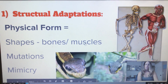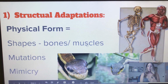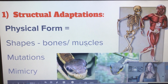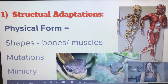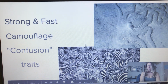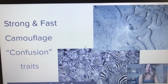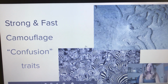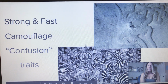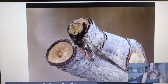The first adaptation that animals need to have is number one, structural. So this is how you're able to survive in a changing environment. It could be physical, like your muscles, your bones. It could be mimicry. It could be a mutation. Maybe even camouflage traits, such as the zebra or the octopus, how it can actually blend in with its environment and you can't really see it. So that's an adaptation that they naturally have that allows them to benefit in their specific environment.